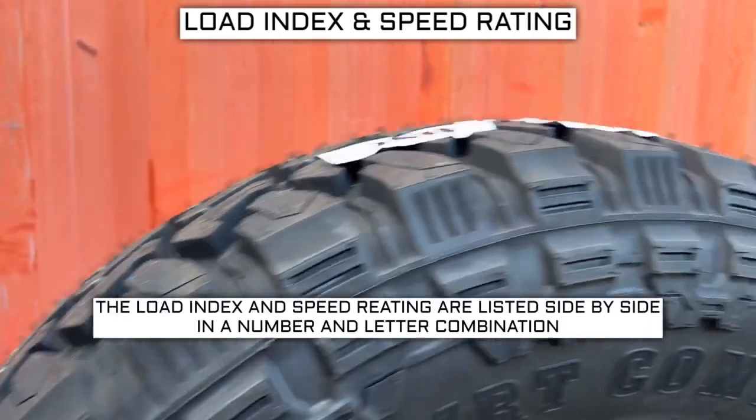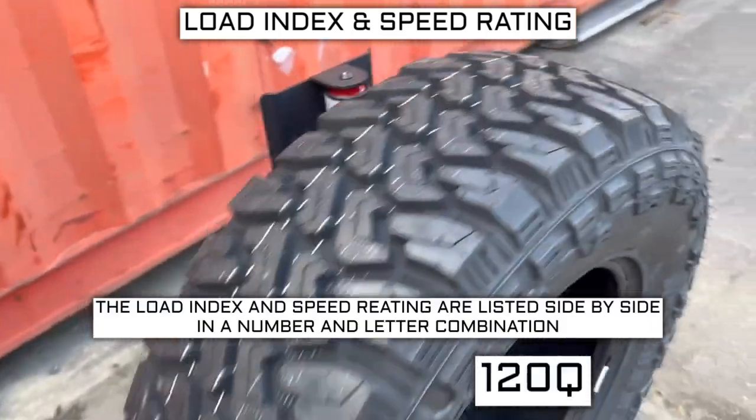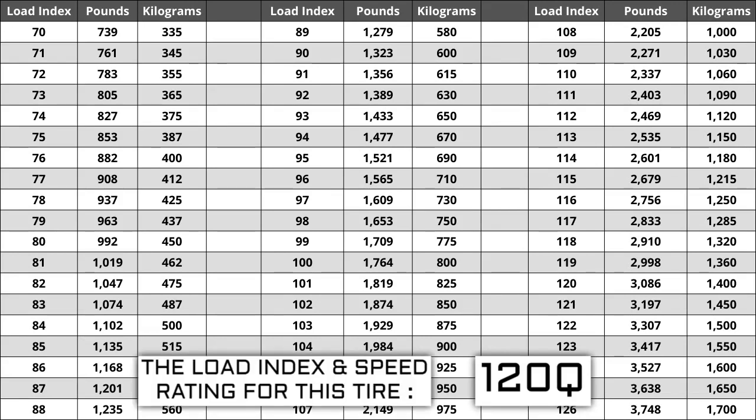Next to your tire size, you will see a number and letter combination like 120Q. The number 120 is the load index. This is the number relative to the weight capacity of the tire. The higher the number, the greater the load carrying capability of the tire. Load index ranges from 0 to 150.